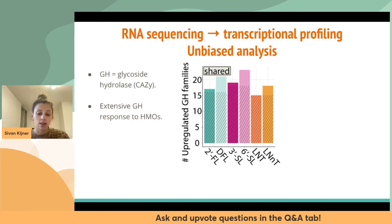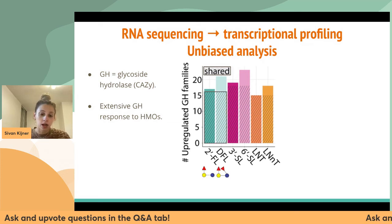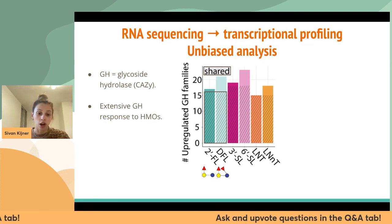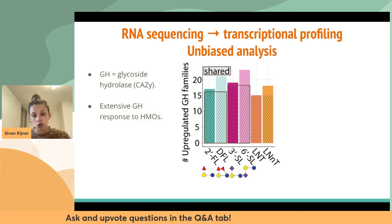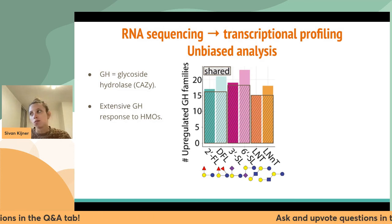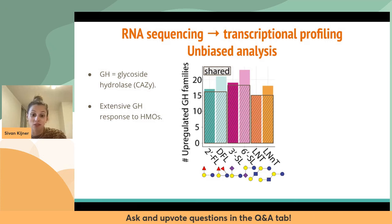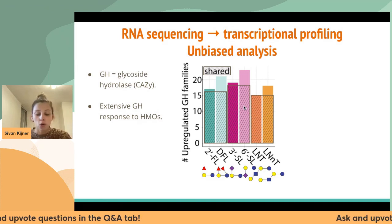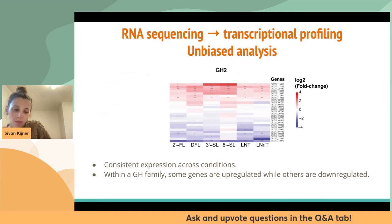And another thing that we can see is that between similarly structured HMO pairs, for example, the fucosylated sugars, a lot of the GH families that are upregulated are shared between them. And the same applies for the sialylated sugars and the neutral sugars. So when a lot of the GH families are shared, we can possibly assume that there is a joint or common pathway for the breakdown of similar HMOs.